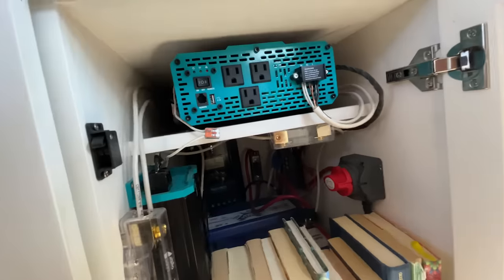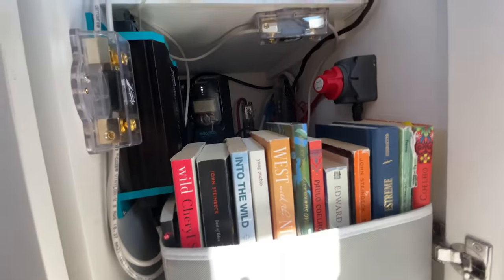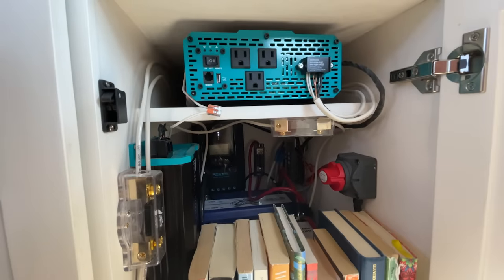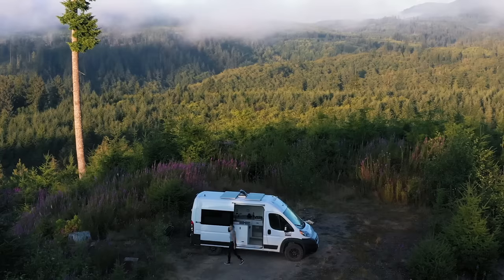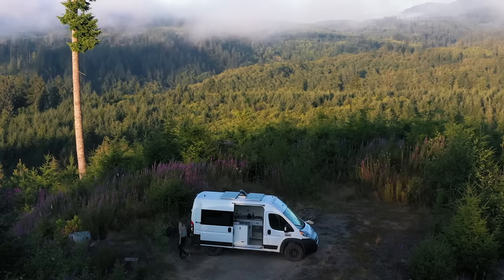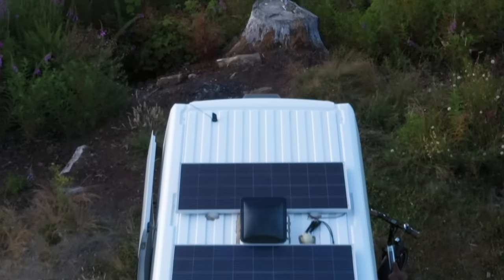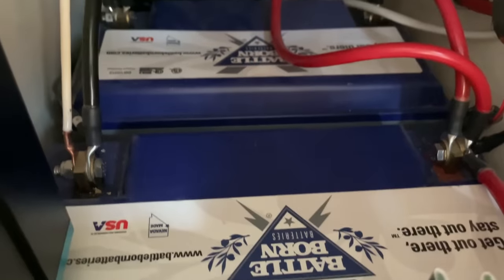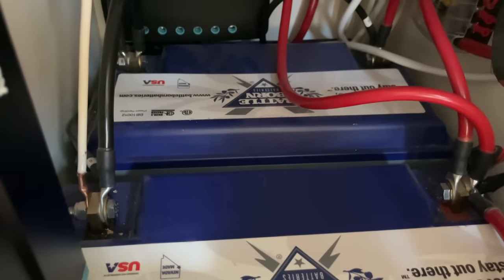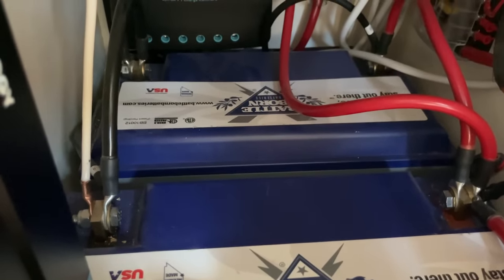Down here in this cabinet, I have my power station and my little bookshelf. But everything in the van is solar powered and it runs off of either AC or DC current. On the roof of the van, I have 2 Renogy solar panels mounted, and they're 160 watts each, so 320 watts total. And down here in the cabinet, I have 2 Battleborn lithium batteries. They're 100 amp hours each, so 200 amp hours total.